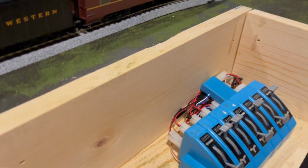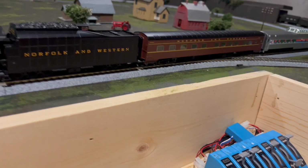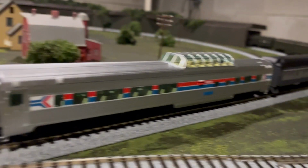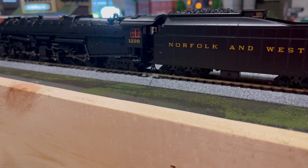It's going to be carrying a 9-car consist. What I just got today is a Walthers Pullman Norfolk and Western car. I got this today. This is also a Christmas gift from my parents. So thank you very much for that. This is one of the best gifts I've ever received.